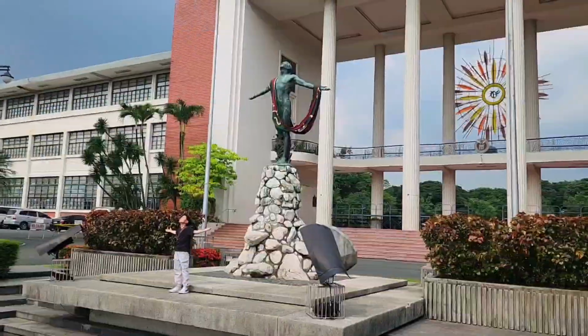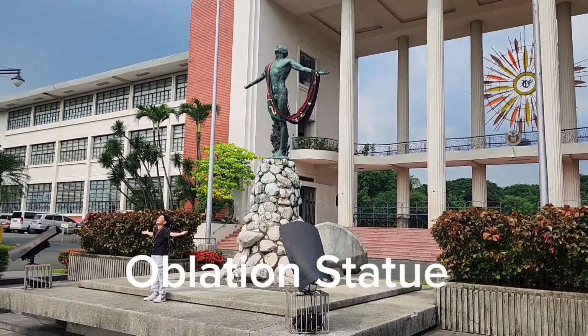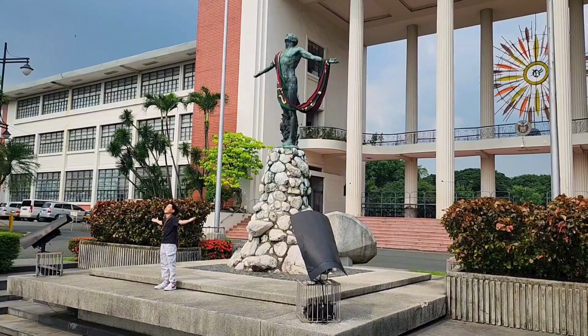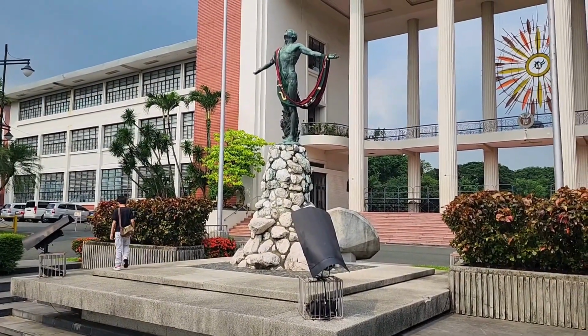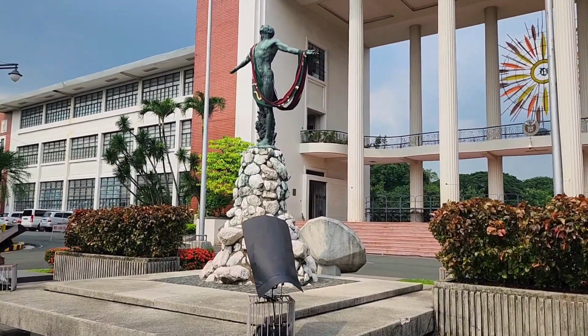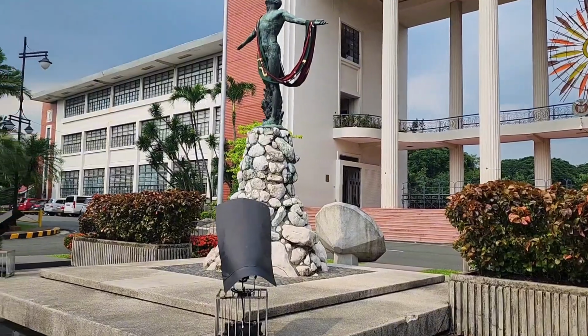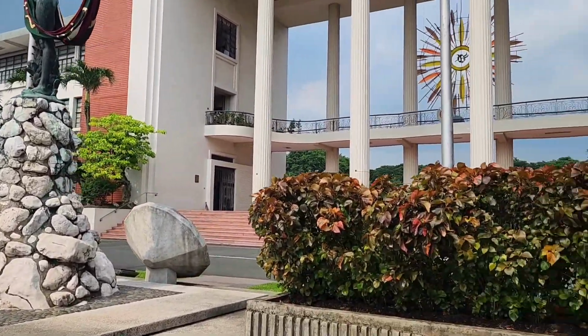We are in the UP Diliman campus, University of the Philippines. It's one of the premier education institutes in Manila, and the campus is beautiful. This is the famous oblation statue in the UP campus. This actually stands for sacrifice for the country. It took them a lot of time to find these rocks. So this is not a statue standing on a comfortable place. It's a rock which shows the struggle and the difficulties. The university is about 120 years old, actually 1908, and it was built by the Americans.